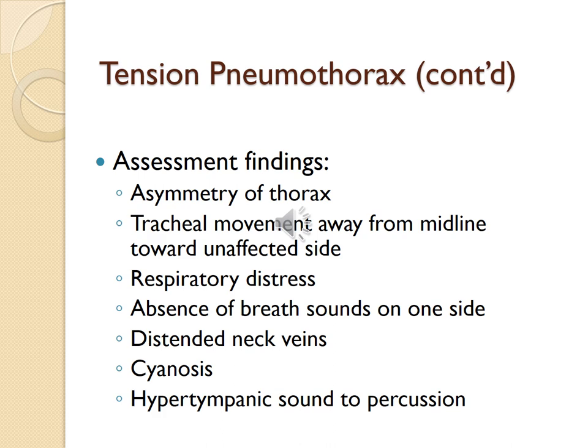Assessment findings with tension pneumothorax: you'll see asymmetry of the thorax, meaning one side will go up and the other side won't. Trachea moving away from the midline toward the unaffected side. Respiratory distress, absence of breath sounds on one side, distended neck veins, cyanosis, and hypertympanic sound on percussion of the affected side.